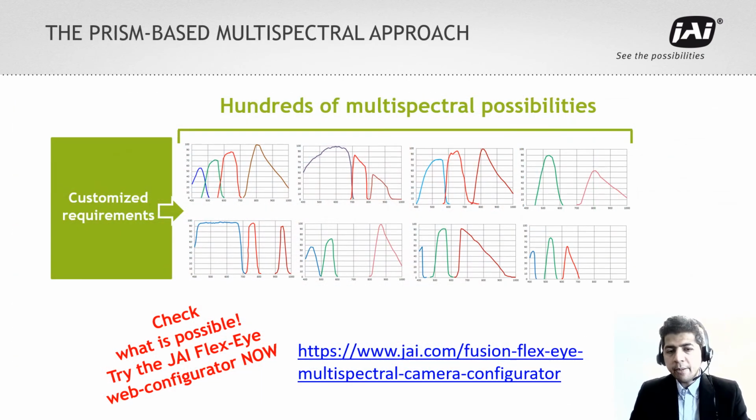So these are two examples, but there are many such examples from a wide variety of applications. In the end, there are hundreds of multispectral possibilities with the FlexEye approach. If you're interested in a deeper look, we have a FlexEye configurator on the JI website. This is the link here on this page. You can have a look and check what is really possible for your applications. With this configurator tool, we also have an option where you can enter something that is not available among the options, and we can discuss those kinds of requirements. So do have a look to get a deeper insight into the concept.